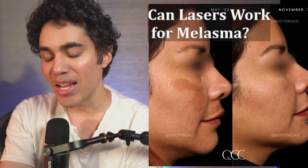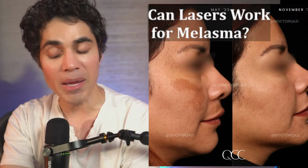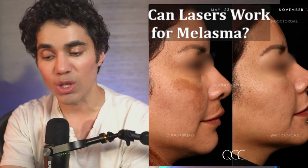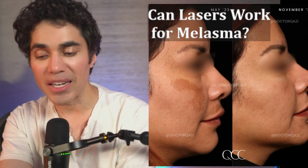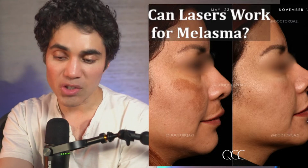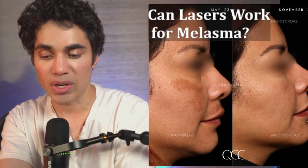Someone is saying, I have some laxity under my eye. Should I do Morpheus or CO2 laser or both? Maybe, yeah, it could be. Morpheus 8 works really well for the under eye area for skin tightening. CO2 laser, depending on your skin type. Erbium laser is another option. It sort of depends, or just, of course, surgery, depending on what's going on there.